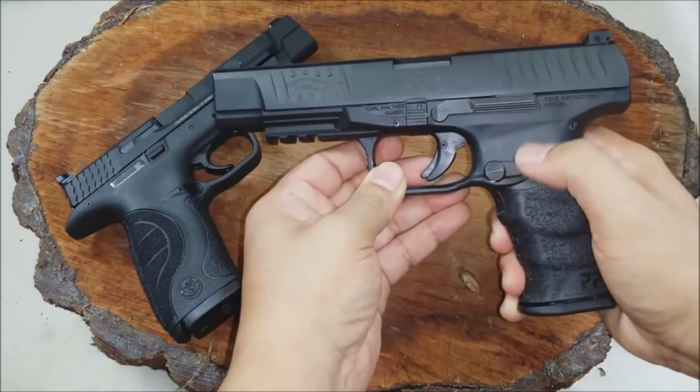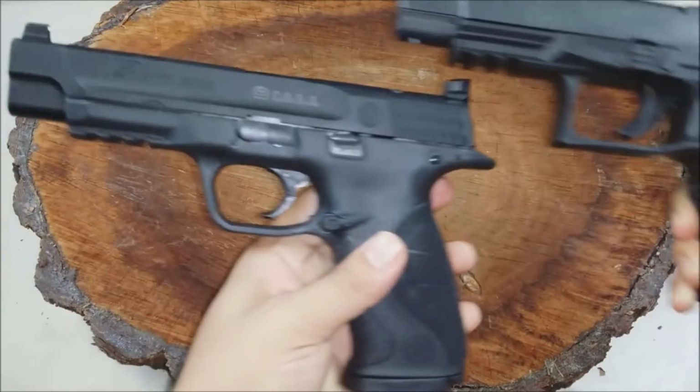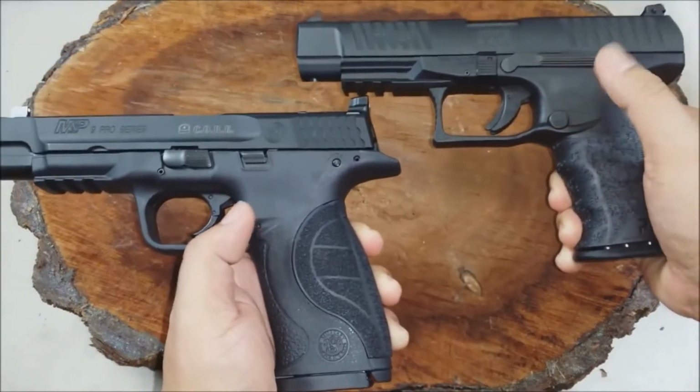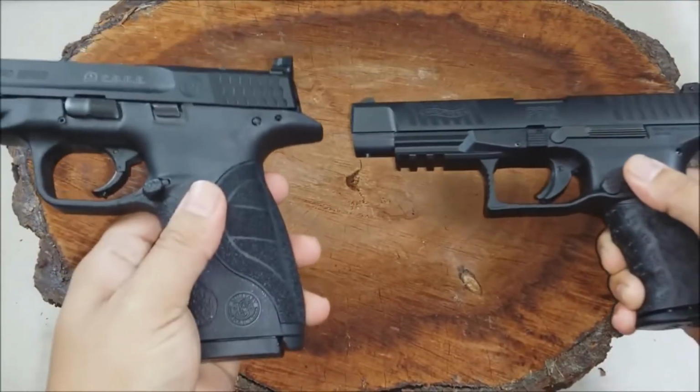And you notice that the magazine release here, this button is massive compared to the one that's on the Smith & Wesson. So, and these are reversible. So if you're left-handed, you just got to pop it out and put it on the reverse side. And that's true for both pistols.